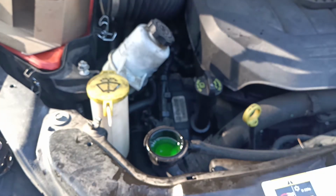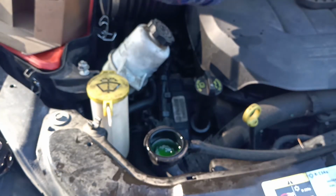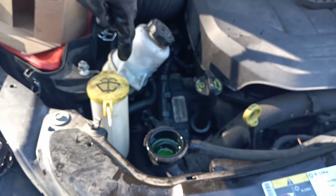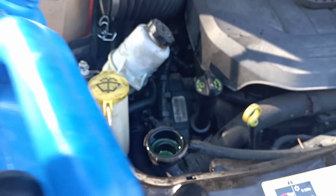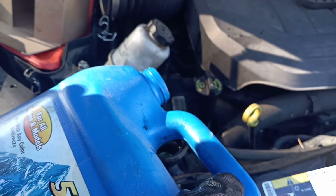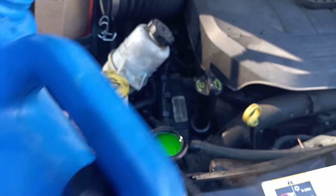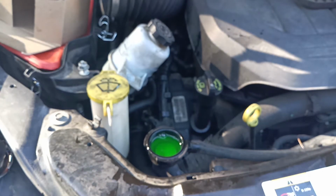Keep adding until you see it tops out, and you will notice that the bubble is coming out because there is some air trapped in this part of the hose. This process will bleed part of the air out of the hose, but it will not bleed completely. So what you need to do is two things.